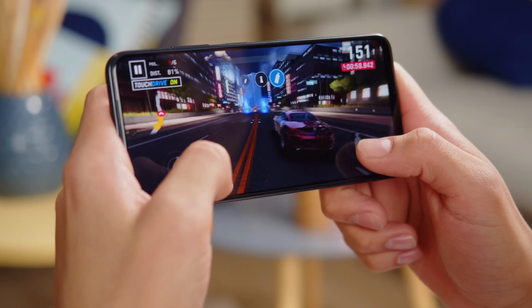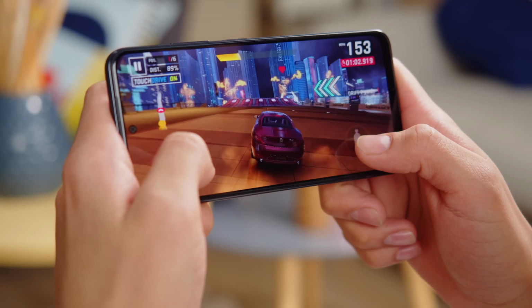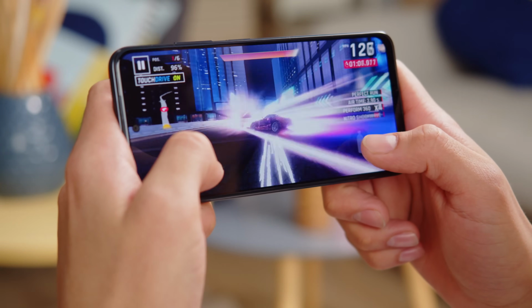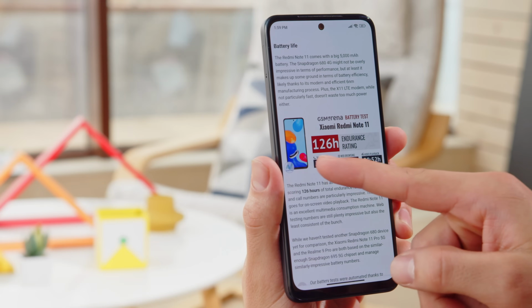But when it comes to graphics performance, this phone sits at the bottom of the charts, so it's not a device you'd want to use for much gaming. Still, running your day-to-day tasks is no problem. The chipset is also power efficient, and the Redmi Note 11 has great battery life.